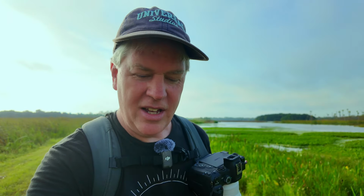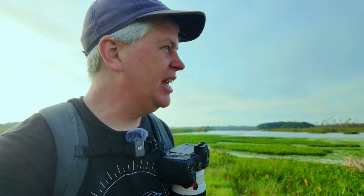Full disclosure, this is turning out to be more a test of the R5 Mark II with the 800mm. I haven't been swapping between the two too much because the R5 II is what I'm carrying in my hand, and I've got the R7 attached. So to switch, I have to put down the R5 and unhook the R7, and I'm lazy.